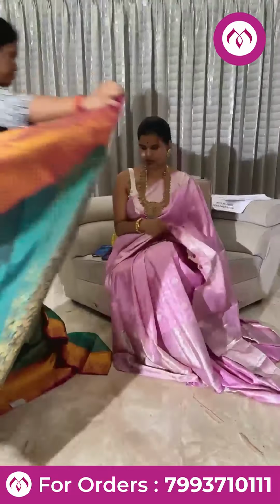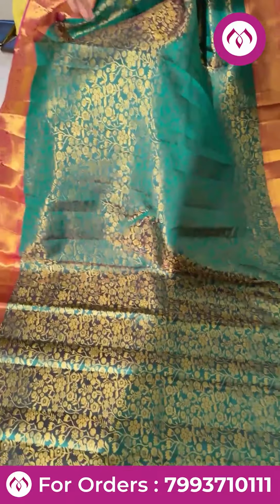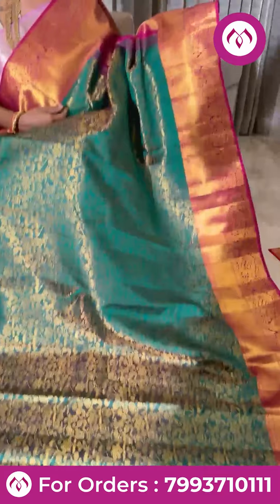Next we have a bottle green saree, ma'am. Bottle green with a pink color combination. This is a bottle green with magenta pink and very beautiful, with this pallu in the blouse. Smart saree, ma'am. This is the last saree of this episode, only 28 and after discount 18.